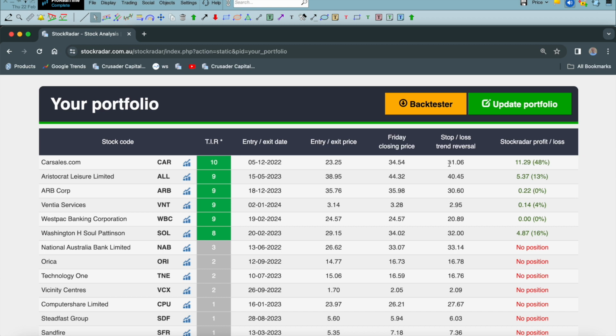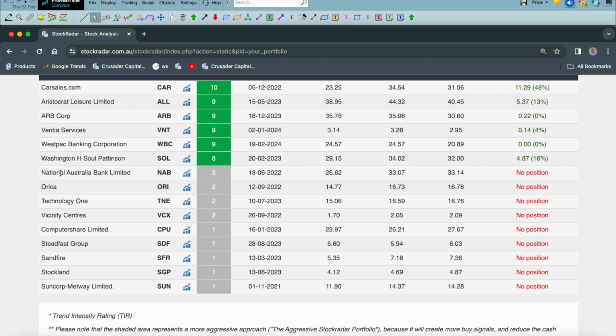The only thing that I'm interested in now for Car Sales is that stop level, which is 31.06, which should go up again next week because the price has risen. Currently, 48% up at $11.29 profit at the moment. So we can go through all those stocks that we hold, Westpac, which is just a new entry, Soul Patterson, and then we go down to this area here, which is the stocks that I'm watching.